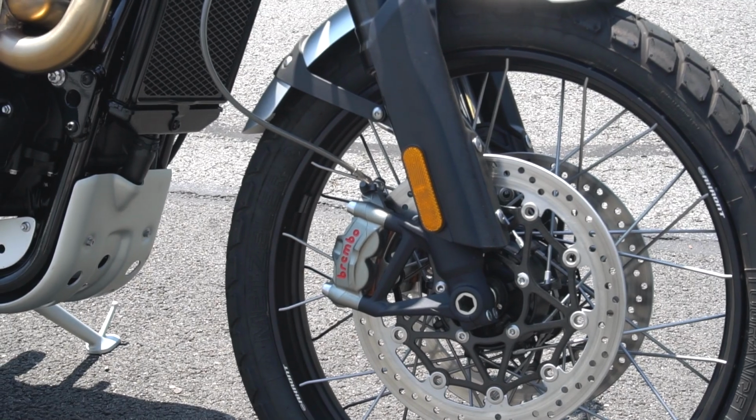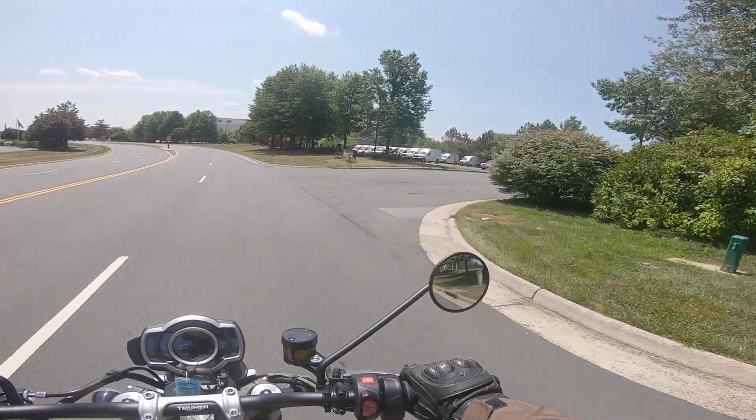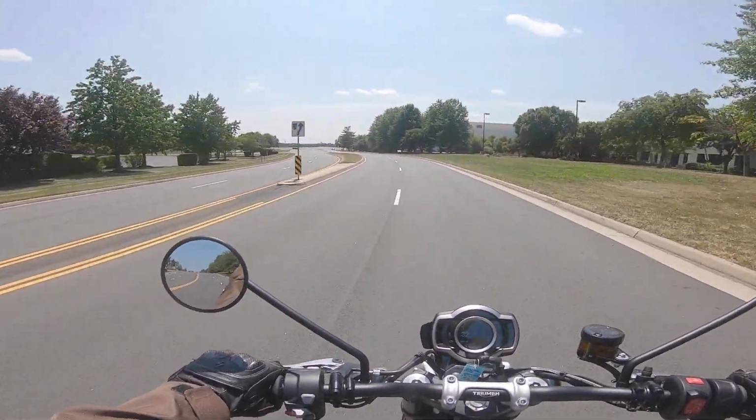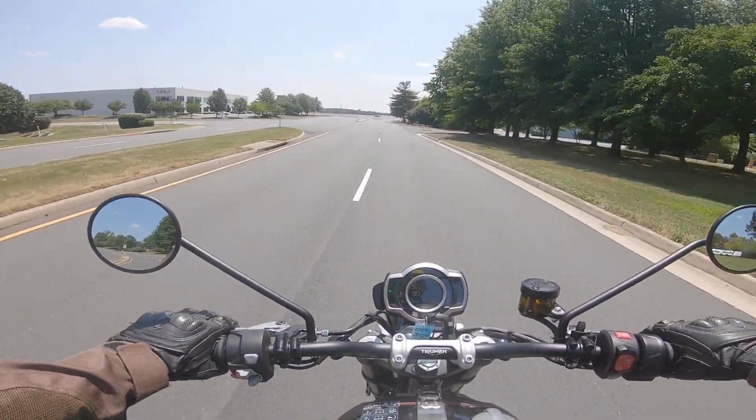However, with the Brembo M50 front brake and road-biased tires on this XC model, the handling still seems pretty enjoyable. In fact, I feel this bike could probably do 90% or more of what the Speed Twin can in my hands.